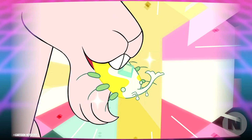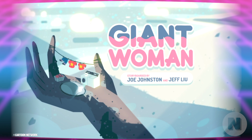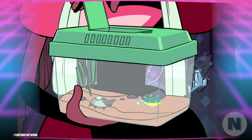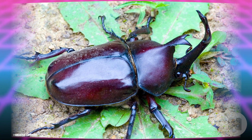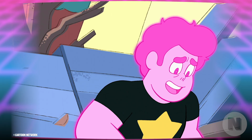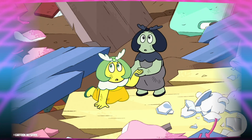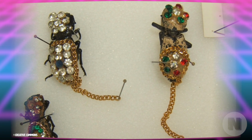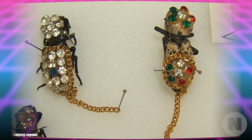We first meet these beetles in their corrupted forms in the episode Giant Woman. In those corrupted forms, they look like Japanese rhinoceros beetles, sporting horns and antlers. Uncorrupted, they look identical, save their color schemes. Their design has been speculated to be based off of live insect jewelry made from living, oversized insects dating back to the Egyptians, a fact that super grosses me out.